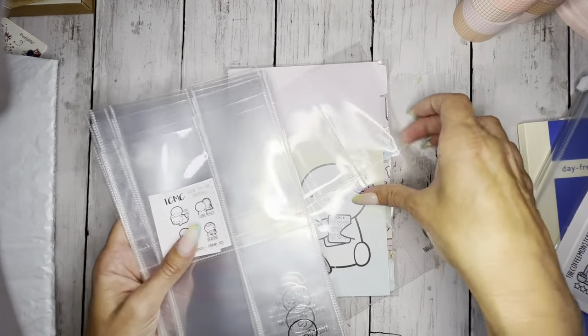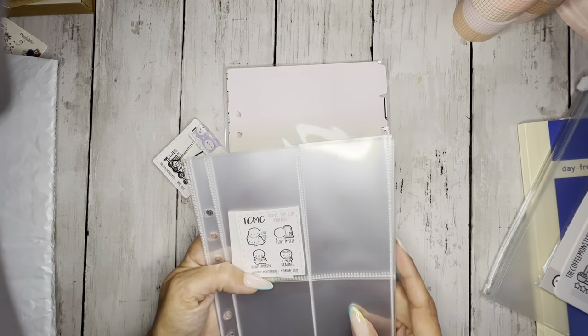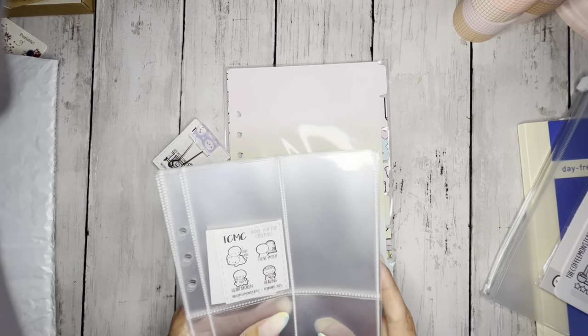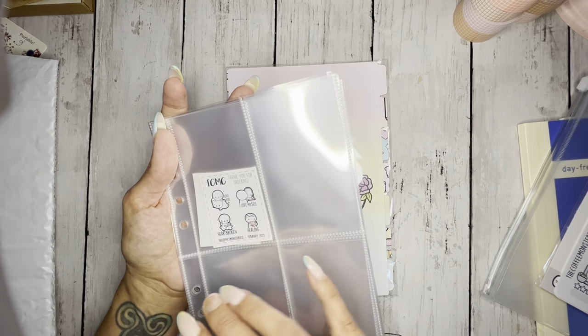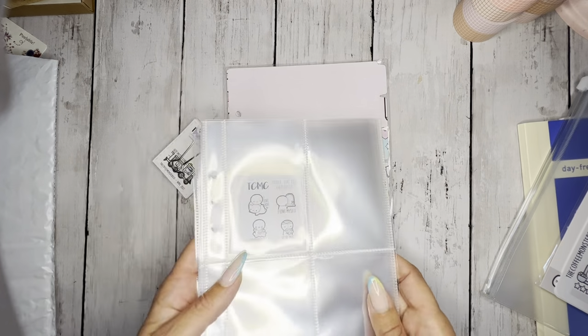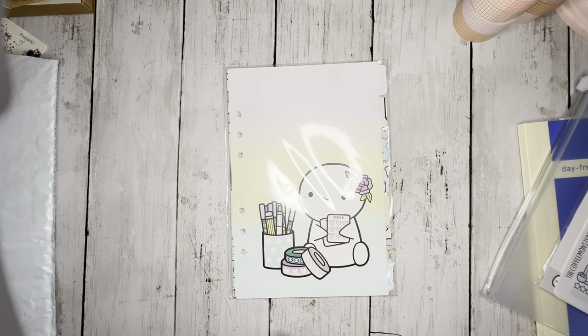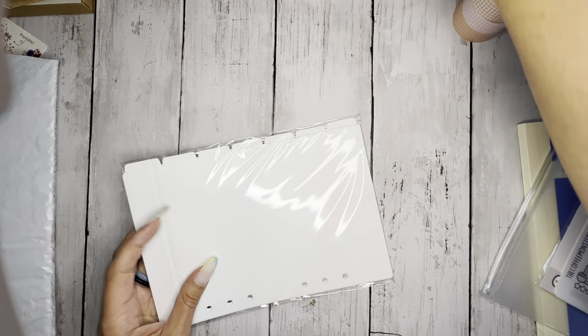And also, I think they would be good if you wanted to have, oh, it's a little glary. You could probably put pictures in here too. If you had a six-ring planner system, you could use this as your photo page. So that's cute too. Okay, move this off to the side. And then I got... Let's see, what else did we get?